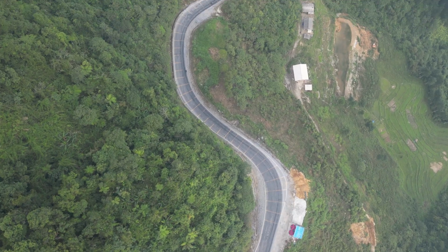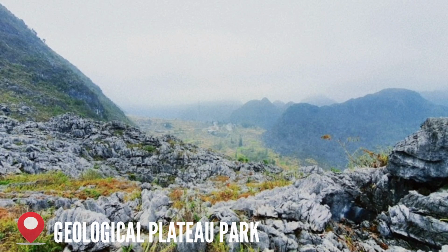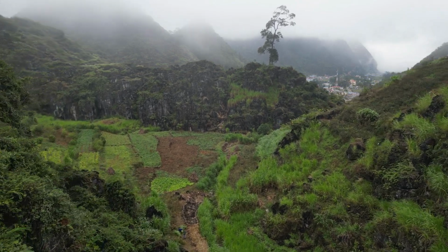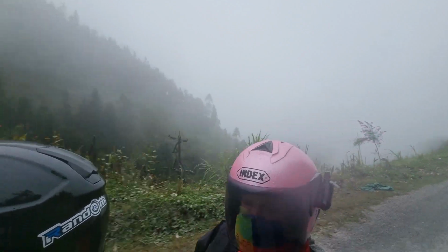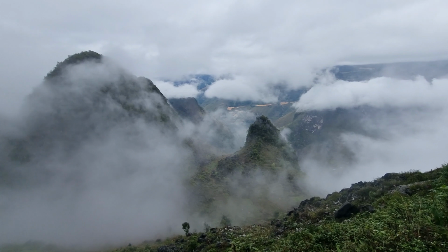Now at this point, you could veer off from this itinerary and go to the Geological Plateau Park, and then from there carry on to the Flag Tower, which many people do because it's the most northern point in Vietnam, and the views are supposed to be epic. But if you've watched any of our motorbike series, you'll know that we didn't have the greatest weather and visibility was not very good. So we decided to skip these 2 points and adapt to a new plan.